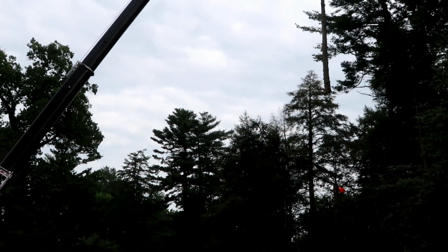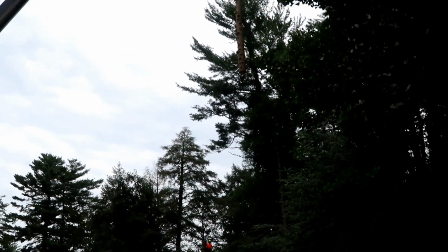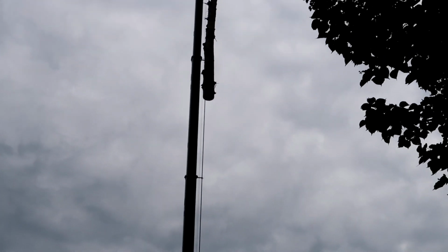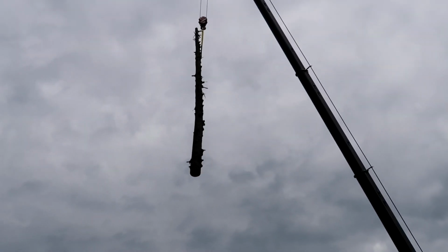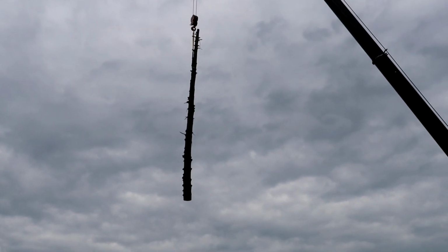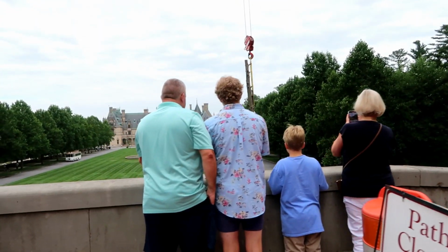I can't help but back up. Oh Lord. I just want to back up. We'll just keep backing up. Oh, I don't like that. That's so weird to see. Look at that. It's coming down in front of the Biltmore house, and all these people are videoing it on their phones.